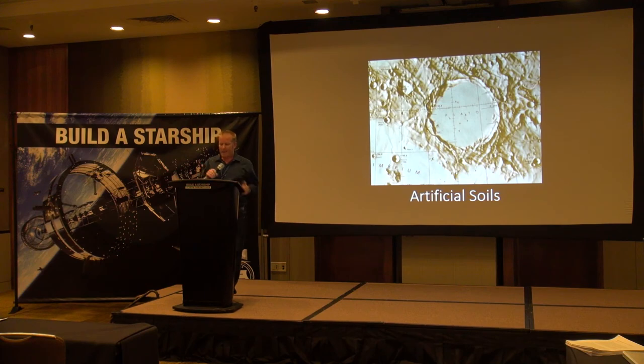So considering the high silica content of the Moon, I mentioned a moment ago, locally produced glass beads seem an appropriate choice for an inactive filler material. A 0.5 meter depth of this material formula will provide a semi-permeable boundary layer for root systems between the terrestrial Earth soil above and the lunar soil below.